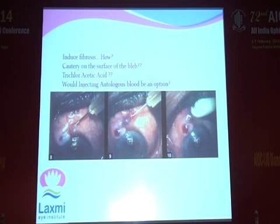Then, of course, there is application of trichloroacetic acid, which people have talked about. And then there is injection of autologous blood. Has anyone tried? What cautery is this? The normal cautery. The normal bipolar? No, not the bipolar. It is that little wire electric cautery. It just induces a little heat and it induces fibrosis. And it's just very tiny. I don't even know the size of the wire that is used.